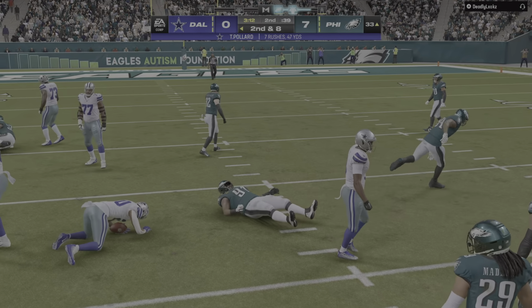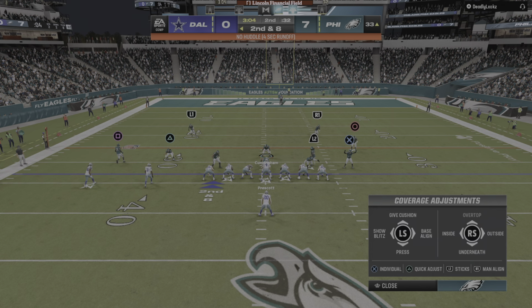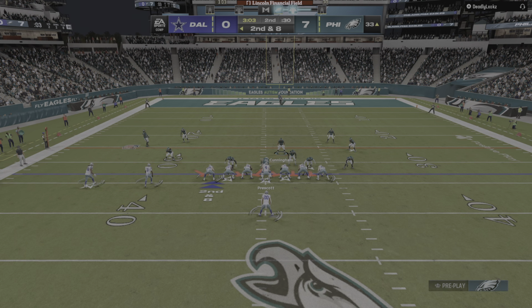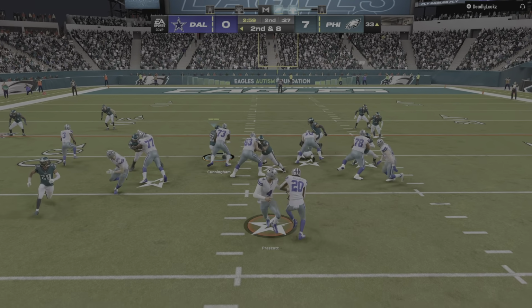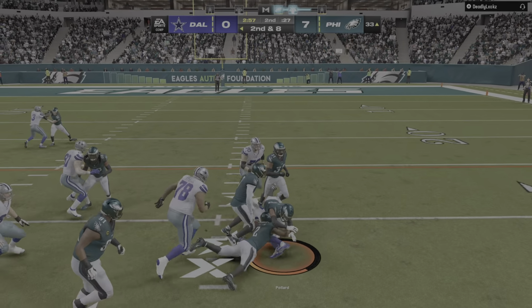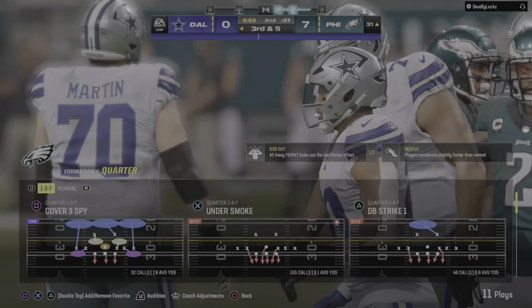And he can only manage to get a couple. 2nd and 8 coming up. Going to run again here with Pollard. A pickup of about 3 yards as he's taken down at the 31.